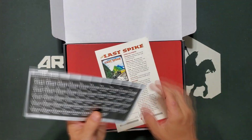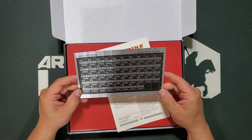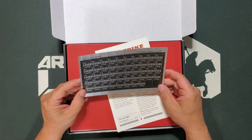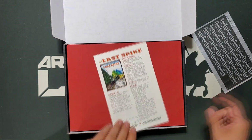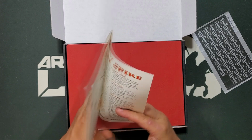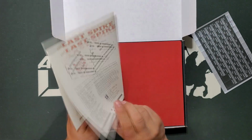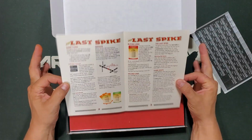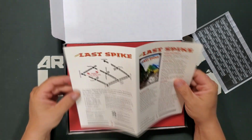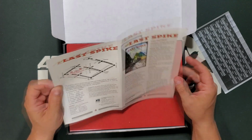So we have here a sheet of block stickers that go on the blocks. And these are very shiny and a nice high contrast, which I appreciate because my eyes are not amazing. Here is the rules, and as you can see, not a complex game. It says 4 pages, but this is a half-size book, so if you see that this is one 8.5 by 11 sheet folded in half, you would be correct. And it's mostly rules in this case.